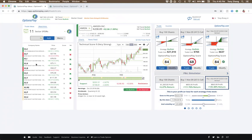So Amgen. For those of you that have never seen our platform before, it's divided into 3 sections. We have trade ideas and watch lists here on the left-hand side. Our security analysis panel is in the middle, and then we have trading and income on the right. The 3 panels are designed to tell you what to look at, meaning trade ideas and watch lists show what symbols you want to focus your attention on today. The security panel is designed to tell you why you should focus your attention on that, meaning what are the trends of the stock, how is it performing relative to the current market, things like dividend, price action and earnings data. And then lastly, trading and income, meaning how can you take advantage of this stock.